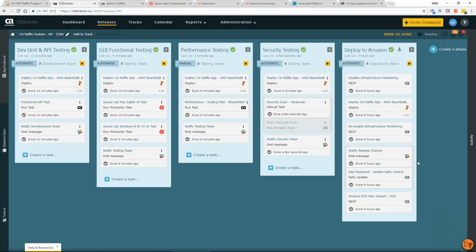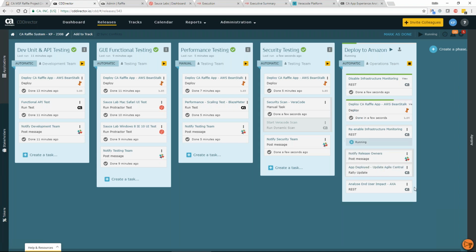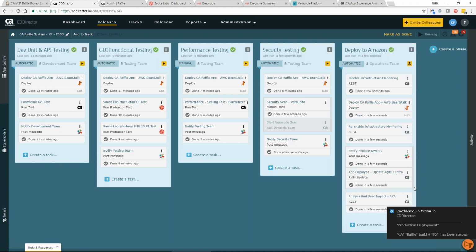Now you can see in the production phase we have some different tasks, mainly because as we go through the different phases, there are different things you need to do. In production, we may need to disable monitoring, update service desk tickets. There are many things that have to get done. So we've just got a simple example here of disable the monitoring, do our deployment, enable monitoring, make sure things are working, update the release team. In our case, we're going to update Agile Central and say we're done. And also, we have a step to go and check the user experience, which we're going to come back to. Now that says we're done.